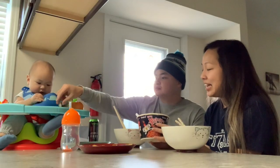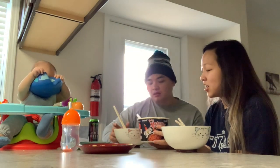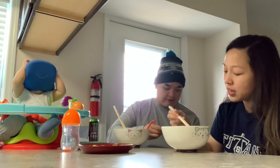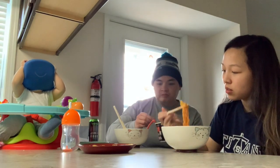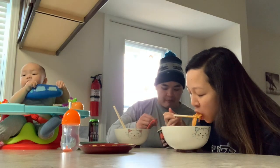Rice cakes. It kind of missed the mark for me. I think I'd give it like a 4. I give it like a 3. The carbo ones are like a 7 or an 8. What about the original carbo noodles? Those ones are like 7 out of 10. Yeah. I thought you liked those ones. I do.